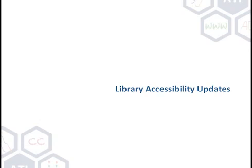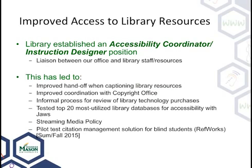And so our other current and future projects, as I come up on the end, as far as library accessibility, we worked with the new accessibility coordinator / instructional designer in terms of reviewing what the library is doing and how we can have a role in helping them with accessibility. And that's improved the handoff when addressing captioning for our library resources.